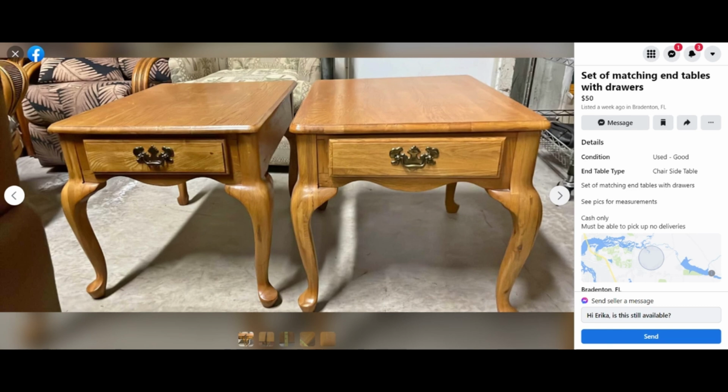If we paid $50 for these, they would be $25 each. I would maybe see if I could get it a little bit lower, just because I know what they sold for. End tables don't sell for a large amount of money, so the lower you can get them and the faster you can do them, the better off you're going to be profit-wise, because you don't want to put a lot of time into it. Time is money, and you don't want to put a lot of money into it because money is money, and you have to add those two up to make sure that you're making a decent profit off of it.